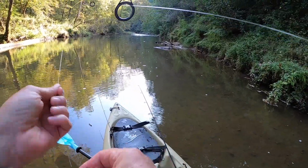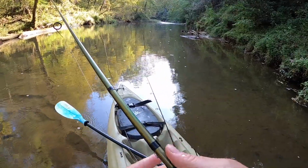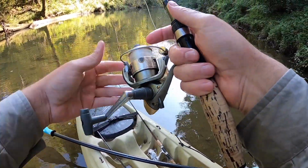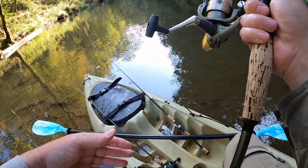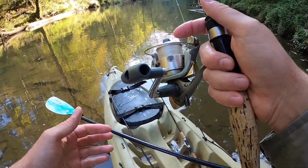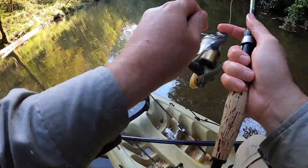On the shaky head. He was over near that log. It must not be very deep over there, because he would not be there otherwise.